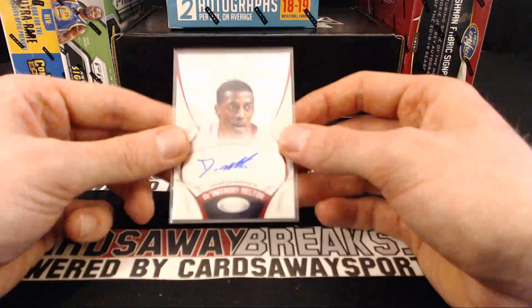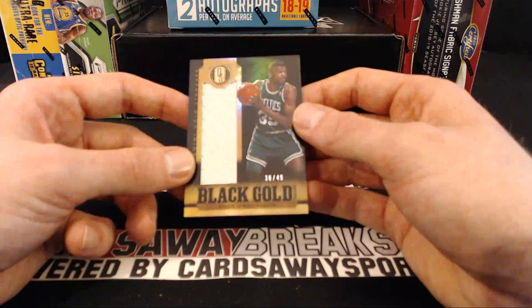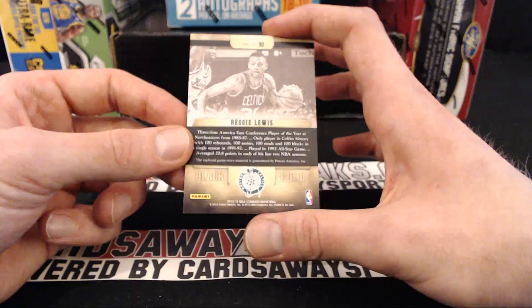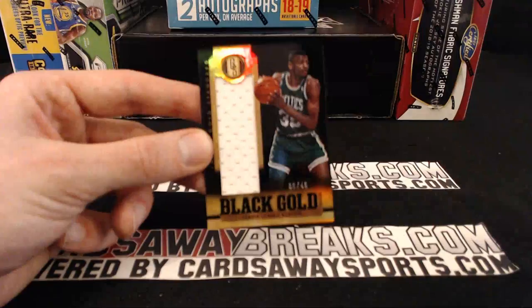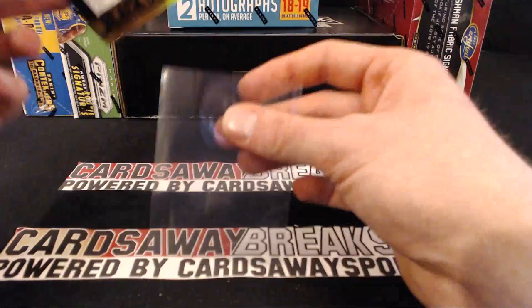There we go, Houston. And last but not least, look at this. Black and gold numbered to 49, Reggie Lewis. Oh, my. That is awesome. Game worn. You got to be kidding me. Gold standard numbered to 49, Reggie Lewis patch. Bam. Boston Celtics. Boston, Tammy D, beautiful.